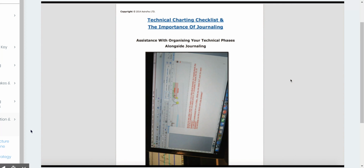Journaling, in my own personal experience, from seeing students go from zero to knowing how to break down their currency pair and actually making a decent amount of consistent pips, is one of the main factors which have actually allowed them to do so. So what is journaling?